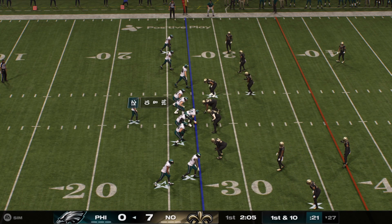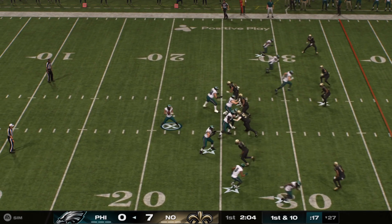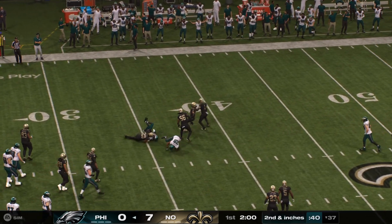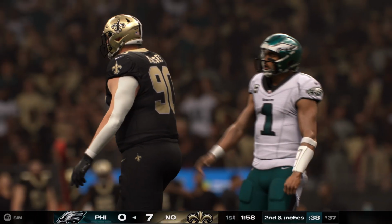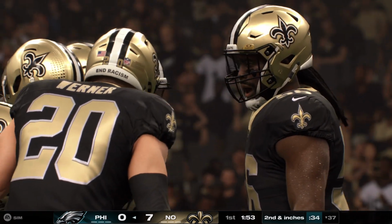Hurts and the Eagles come up here 1st and 10 at their own 27. They'll try and start this drive in the air. Got this complete to Jahan Dotson. And that's good for a pickup of 10 yards. And that'll leave them with a second and just a few inches left.